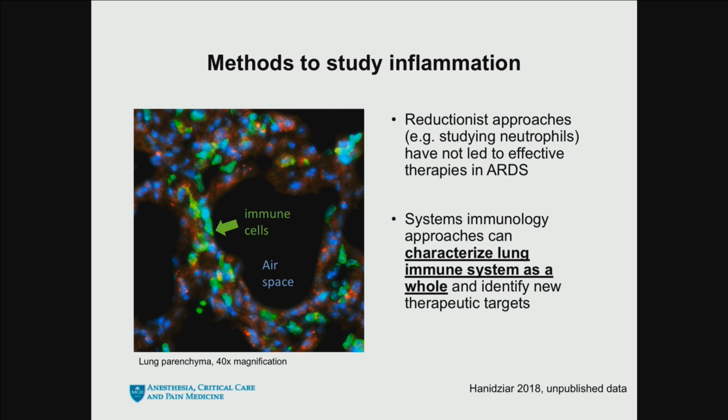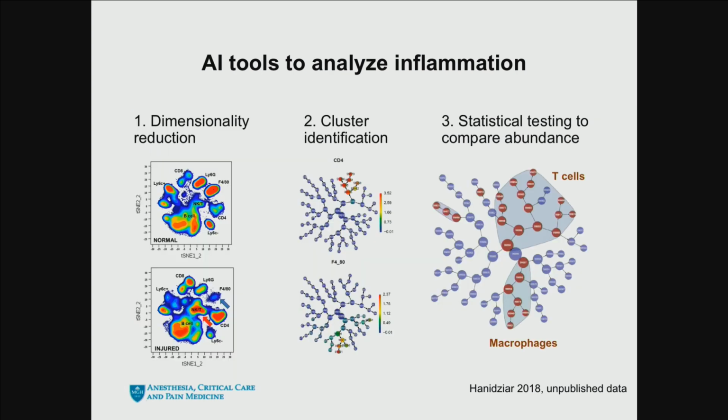In contrast, the other approach is a systems immunology approach that we do believe should be used in studies of critically ill patients. This approach can characterize the whole immune system in the lung or in other sites as a whole, and potentially identify therapeutic targets. Here I'm going to use examples of my own work, utilizing mass cytometry, which is a highly sensitive method to characterize all components of the immune system at the same point.